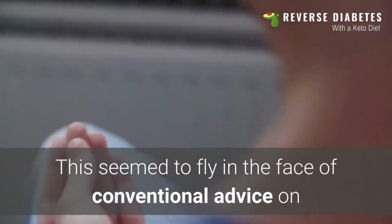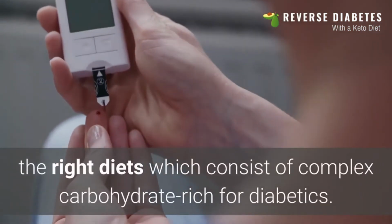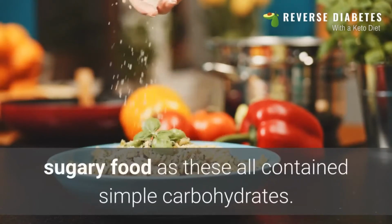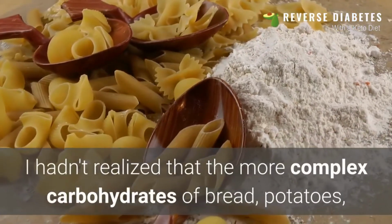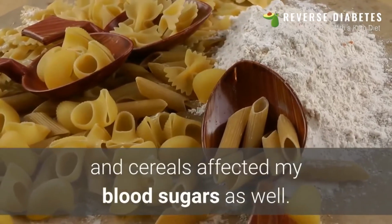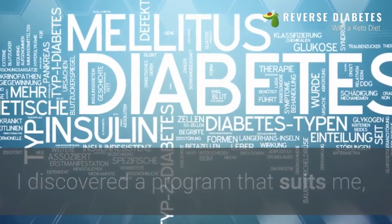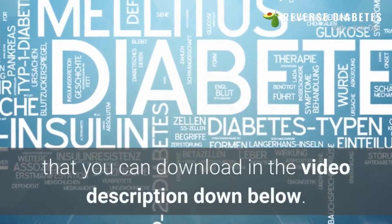This seemed to fly in the face of conventional advice on the right diets for diabetics, which consist of complex carbohydrate rich foods. You see, I already understood I had to avoid sweet and sugary food, as these all contained simple carbohydrates. I hadn't realized that the more complex carbohydrates of bread, potatoes, and cereals affected my blood sugars as well. While doing research for my Reversing Diabetes website, I discovered a program that suits me, and which I describe in more detail in the free book that you can download in the video description down below.